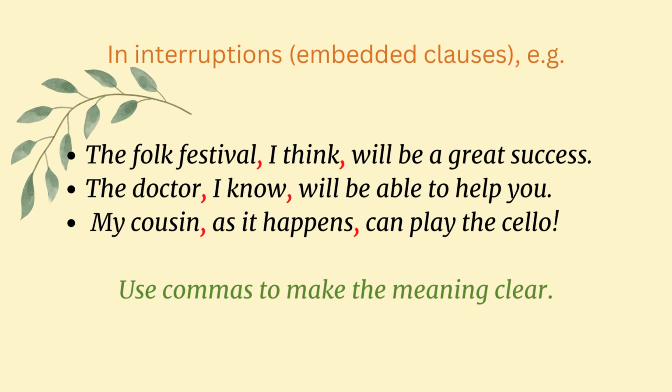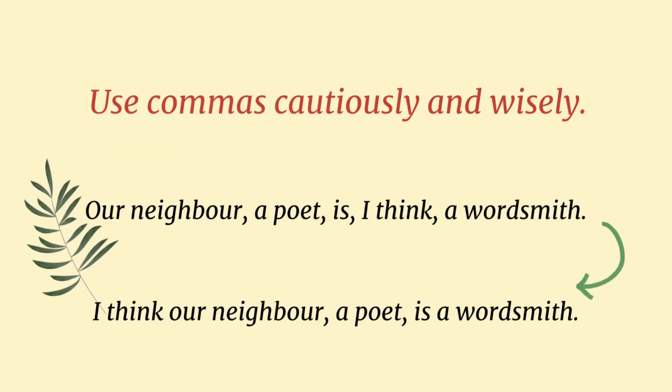Now, in the second example, without the commas, the meaning is ambiguous. It could mean, the doctor I know will be able to help you. But with commas framing I know, the meaning is clear. So always use commas to make the meaning clear. Use commas cautiously and wisely.